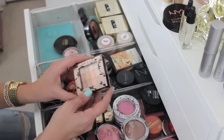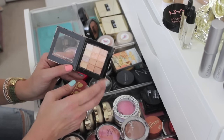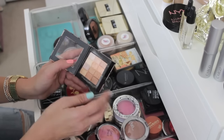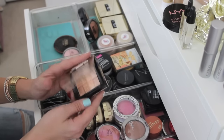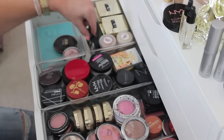This is the Physician's Formula Natural Nude. This is my all-time favorite drugstore highlighter. I need to pull this out and use it. This is absolutely gorgeous, so pretty, and this stands up against some super high-end, really, really good highlighters, and this holds its own. It's so good. Okay, so we did pretty good. I don't feel like we did too bad.